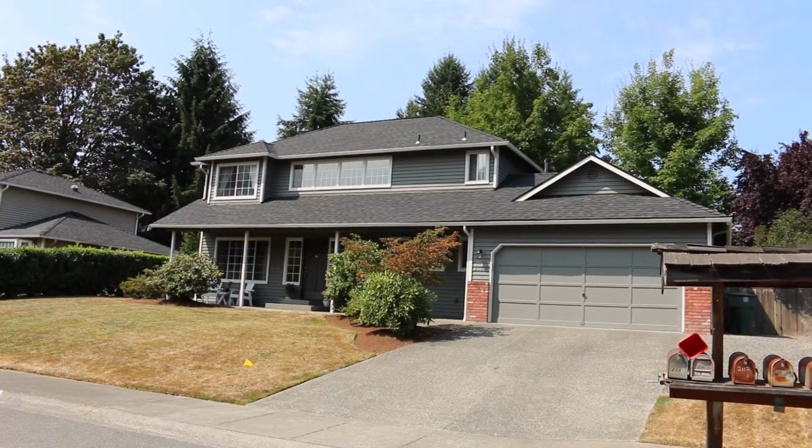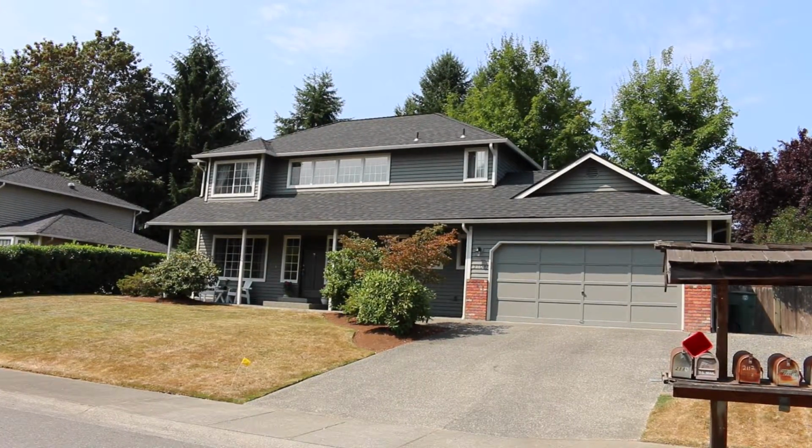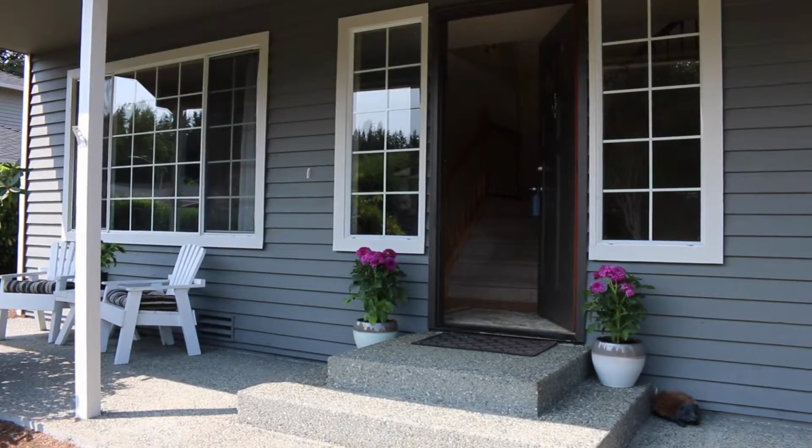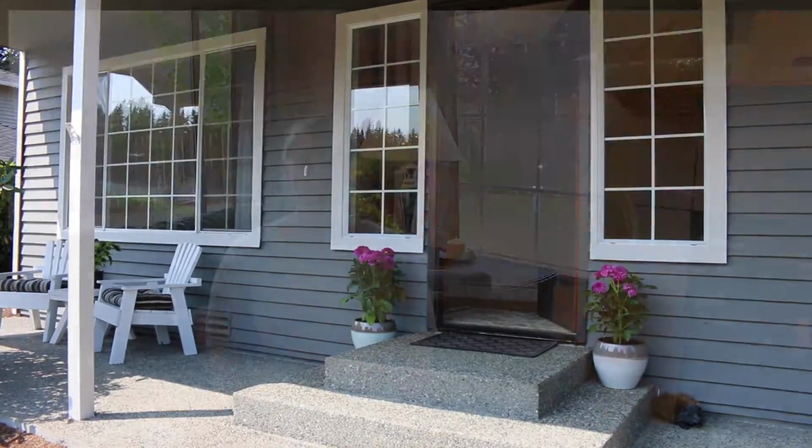A couple things that I really like about this house that I'm going to show you are the brand new composition roof, brand new carpet throughout the whole home, and brand new exterior paint. Plus, I think it's just a great layout that most people will like. I'm going to take you on a tour now and we'll check it out.